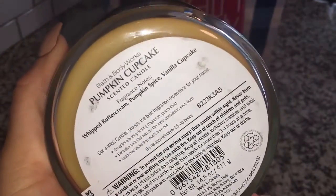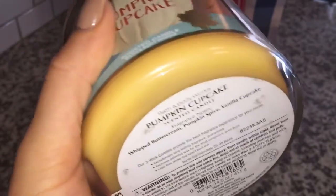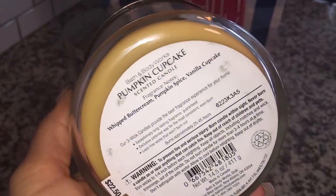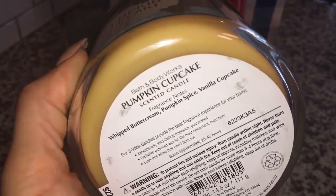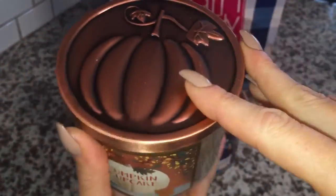So the description under here is buttercream, pumpkin spice, and vanilla cupcake. The spice is so in the background. I really don't get it burning much, maybe a very faint hint of it, but mostly I get buttercream and vanilla cupcake, and it is just absolutely perfect. It's so creamy. It's the creaminess that kills me.